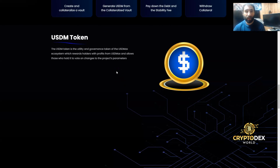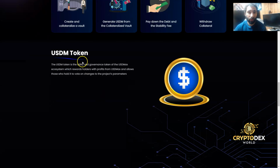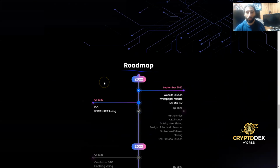That's amazing to actually have all of these different features because it's going to keep its value and you can go ahead and stake it. You can borrow it. You can do a lot of stuff with this token. There's a lot of utilities and there's a lot of governance coming from the USD Max ecosystem, which is going to reward holders with profits from USD Max. And it's going to allow those who hold it to vote on changes to the project's parameters. So there's two benefits. You get passive income and you also get a say in what's going on in the ecosystem, like a DAO, a decentralized organization.